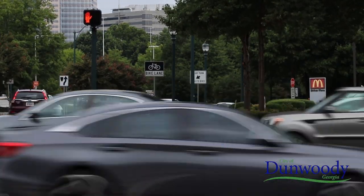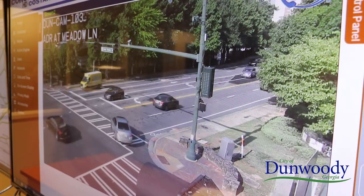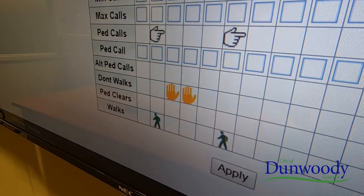Before this project and this investment, we could communicate with 20 of the 60 signals that the city has. So now we're able to communicate with and adjust remotely all the signals in the city.